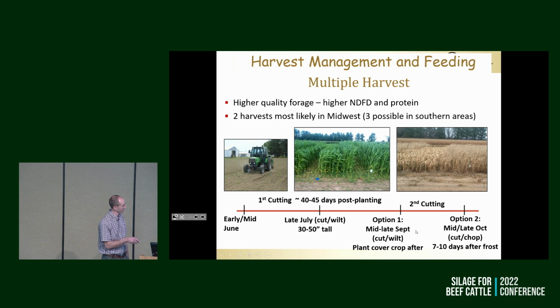Also, if you wait too long here, you're cutting too late, and then it sets up your second harvest too late, and then your second harvest is going to be really pretty poor too. You've got to think about that. If you cut a little bit early, it's going to set up a little bit better for your second cutting.